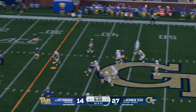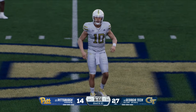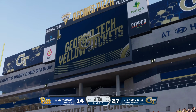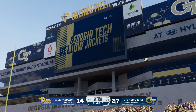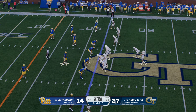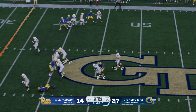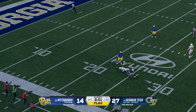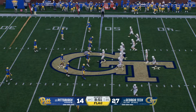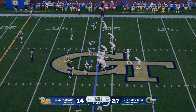Off the play fake, looking to throw. Tried to squeeze one in there, but it's incomplete. Second down play coming up. Quick throw to his receiver. And while this is incomplete, we have a flag down on the field. Let's see what this is all about. Well, the lineman a little too far downfield, like a sheep wandering away from the flock, and that's a costly penalty.